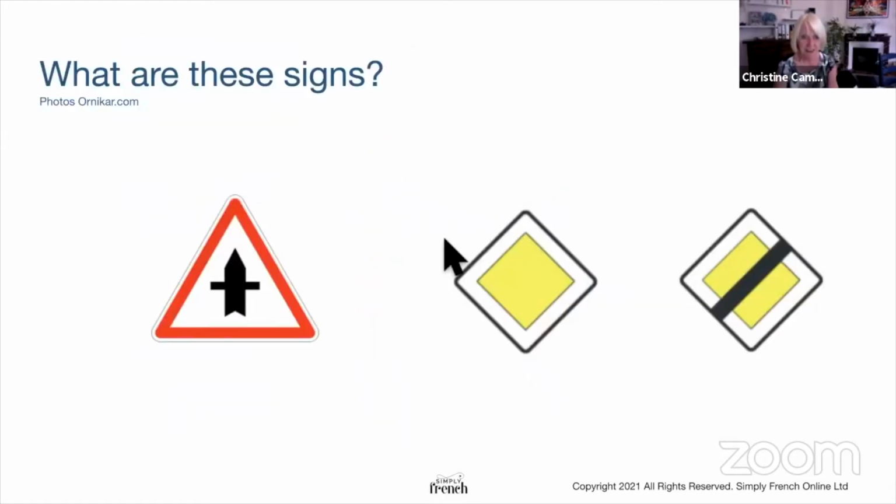What are these signs? These are the next ones for you to look at. What are these signs? I'm giving you time to have a look and have a think. My husband's a very, very good driver, and this yellow diamond shape, and then with the line through it, did actually throw him for a second, and I see them a lot. And I think it's quite apt that they came after what I just said.